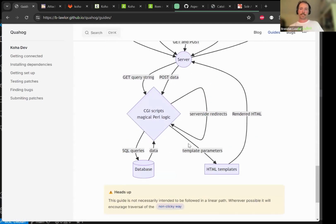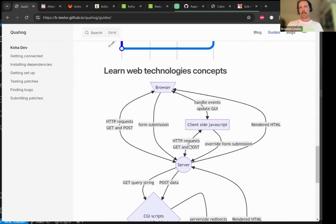But Template Toolkit then takes the parameters from the Perl file, renders the HTML, and sends it back to the browser. Sometimes there can be JavaScript in the browser doing other stuff, so you have to check: is this form submitting the default way, or is this form getting overridden by JavaScript? Those are things to keep in mind there.